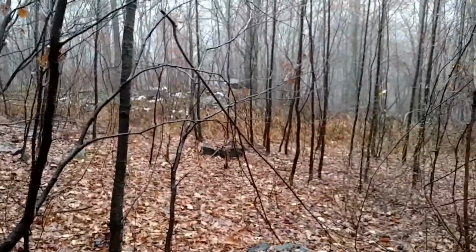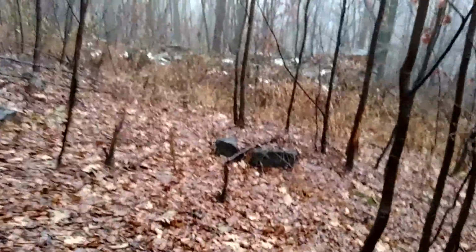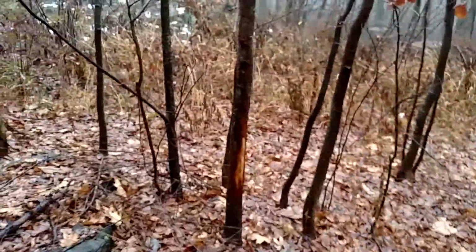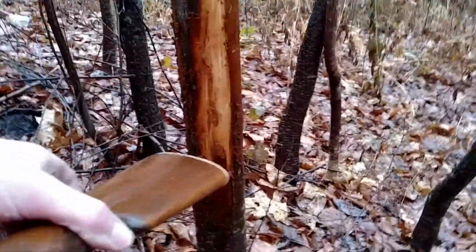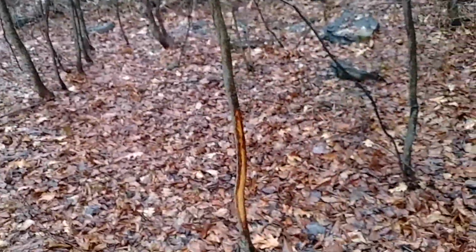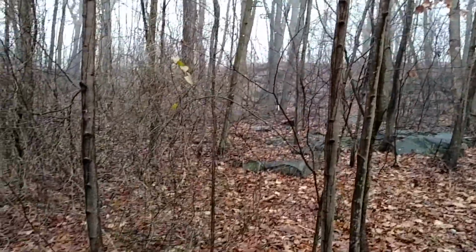Down here's our big buck rub from last year. Let's see if he's... Wait a second. That's not the same tree. That's a different tree. Now we're talking. Oh, yes. Yeah. Look at the size of that. Yep. Here's the tree from my... Oh, my goodness. Oh boy. There's the stand. Right there. I'm telling you where we're gonna be on the first day.